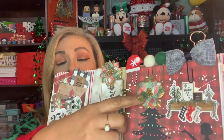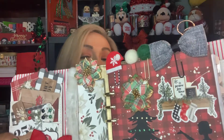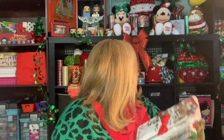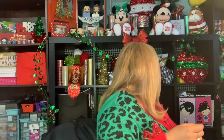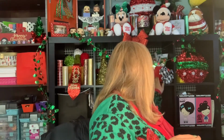And then this is from the paper studio from Hobby Lobby. And that is just a poinsettia. Let me see if I have that right here quick where I can get to it. No, I don't think so, but I will show you. It's from the paper studio from Hobby Lobby, so that's cute. I thought I had left everything out, but I guess I didn't.